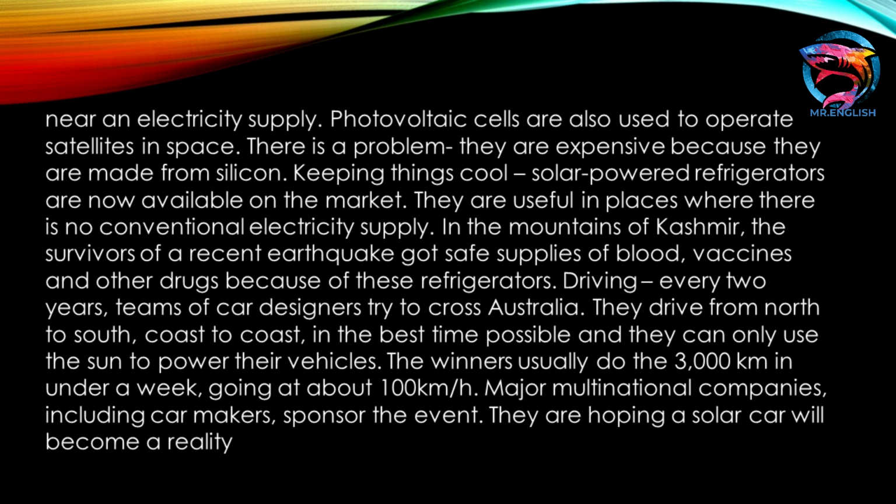Driving. Every 2 years, teams of car designers try to cross Australia. They drive from north to south, coast to coast, in the best time possible, and they can only use the sun to power their vehicles. The winners usually do the 3,000 kilometres in under a week, going at about 100 kilometres an hour.